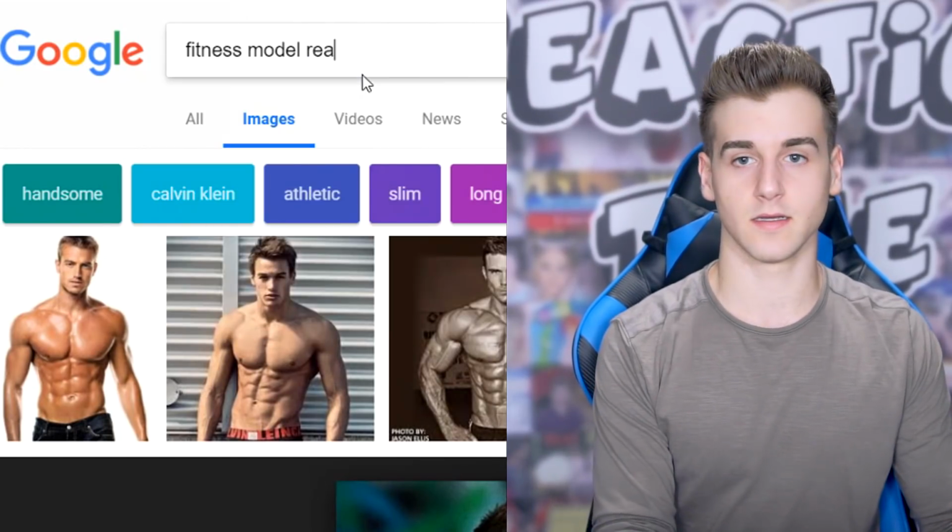Look at that. That's insane. Holy shit. So it's not just girls that have those ideal body types. Guys have that too. But a lot of times these photos are touched up a bit. They lift a lot of weights right before they take the photos to get that pump. They put some oil on their body to make it look like they're more cut. They get a tan. So let's see, fitness model, reality.